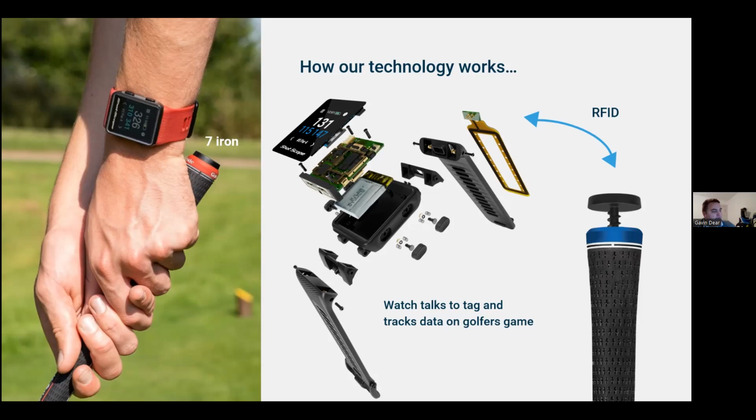Pin collect, I am now in this sad situation where if I'm not wearing the watch, I still think I need to click the button when I get the ball at the hole and try and click my wrist. But it becomes part of your game. It becomes very simple.